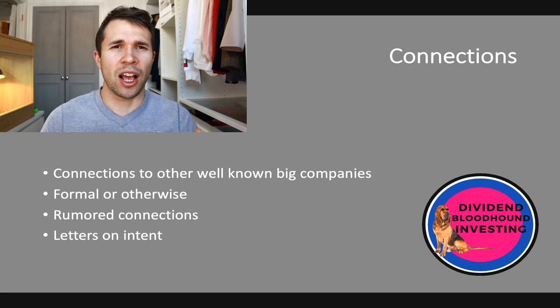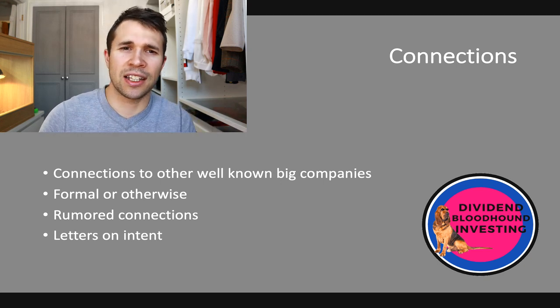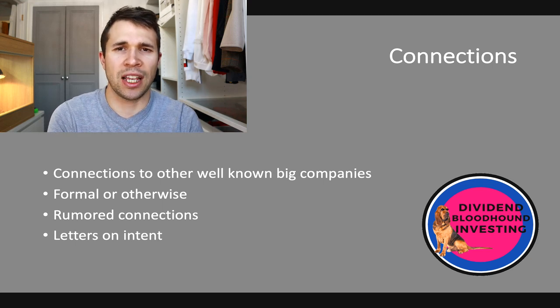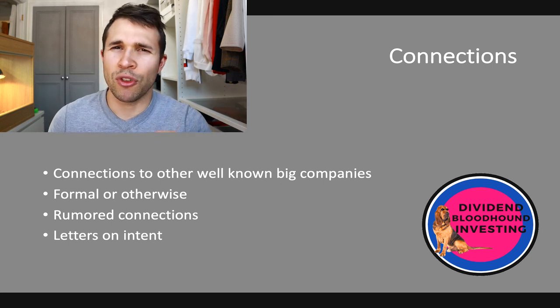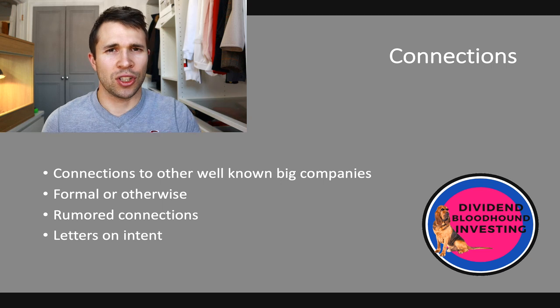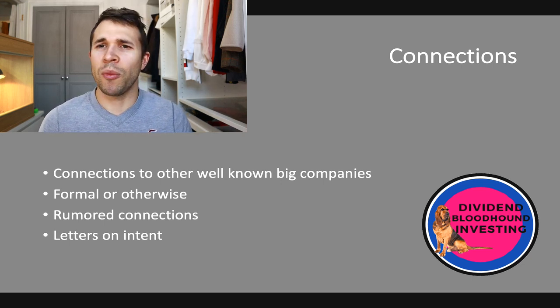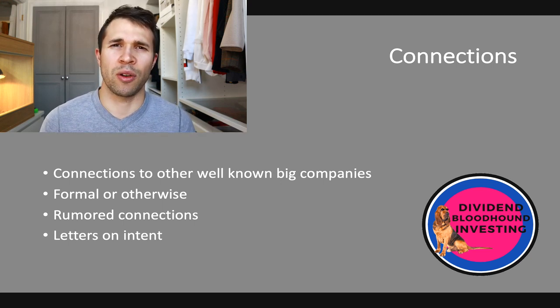Next thing to look into is, who is the company connected to? Are there any well-known companies that the company you're looking into has got a letter of intent from or any action with before? So there's companies out there that have links with Apple, links with Tesla, links with Amazon, that sort of thing. There might be small minnow companies, but if they have even just a rumour of a link with companies such as Amazon and the like, then when that news breaks, that boosts the cost of the share. It can be formal, it can be rumoured, there can be letters of intent. All of these things will drive the value of the share price up.